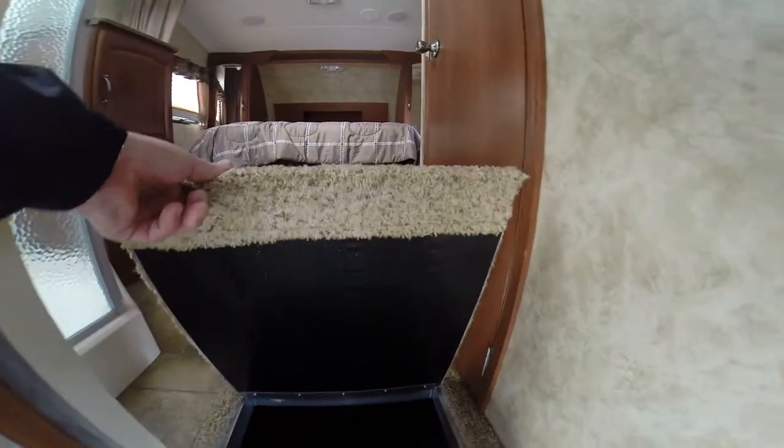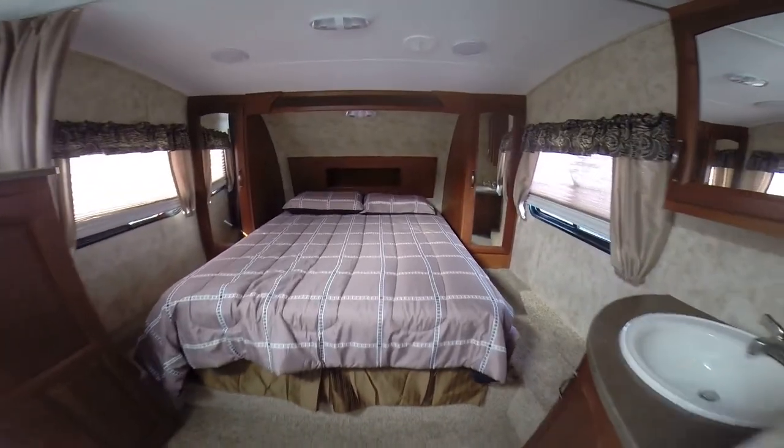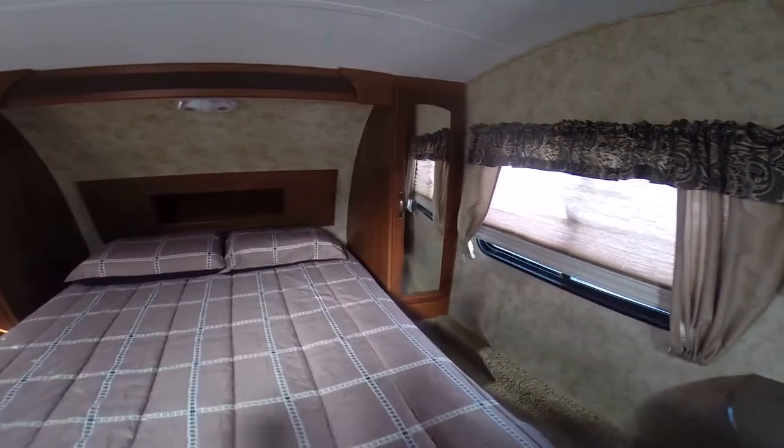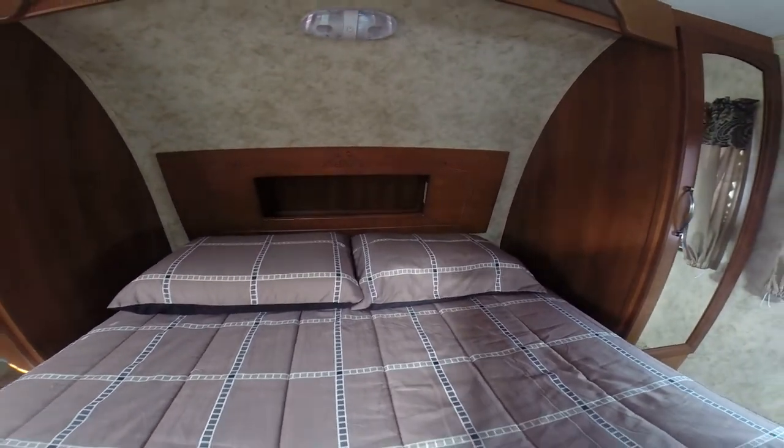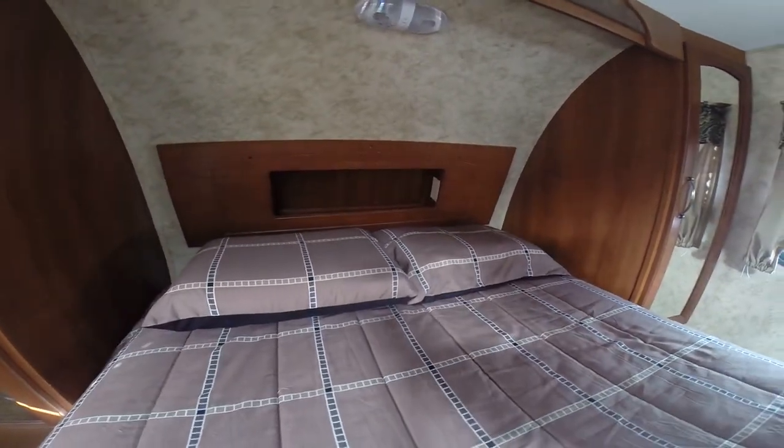Couple steps up, we're in the bedroom. Oh, by the way, this lifts up right here in case you want to deposit your laundry in a laundry basket down below, and then you can take it out through the bottom doors. Here's our queen size bed with mirrored wardrobes on both sides, reading lights overhead, as well as storage up there where you could keep your glasses or even if you wanted to plug in, say like a cell phone, that kind of thing. Windows on each side.